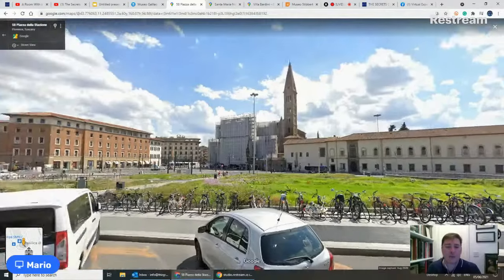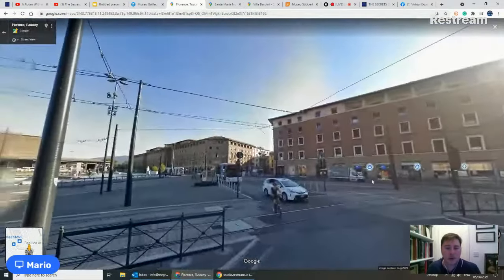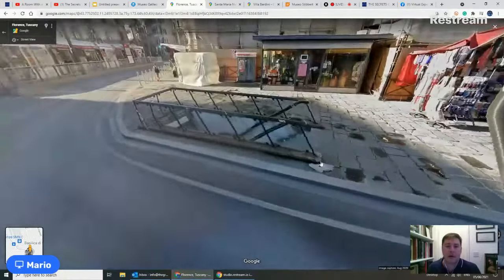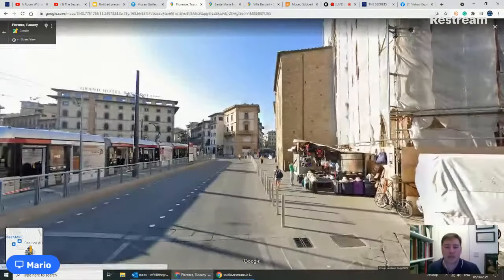Right as you step out of the train station, you can just cross the road. You have to be careful because with the trolley buses and the cabs and the mopeds, you can get run over very easily. There's an underpass as well if you want. And from here, you will see there's plenty of hotels just straight out.